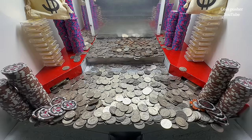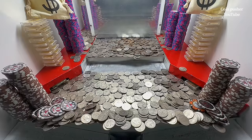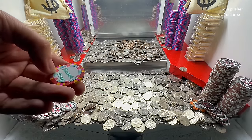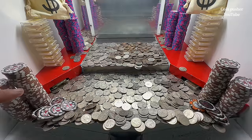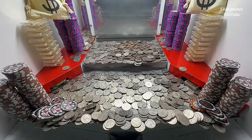Well, that was the last of the quarters. I think we should go ahead and turn in the reset chip, this one here, get us our free reset. They'll take everything off the red shelves. They don't have to move these, but they probably will. And then we'll get right back to pushing.